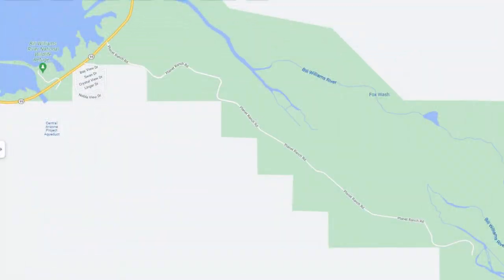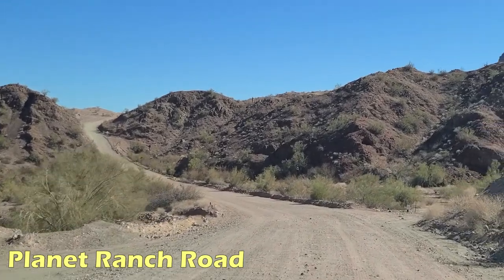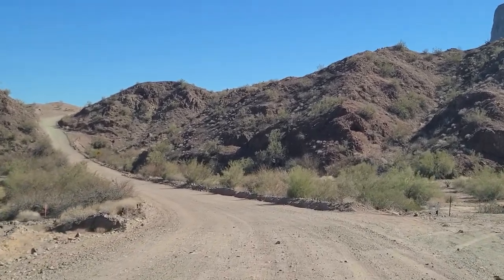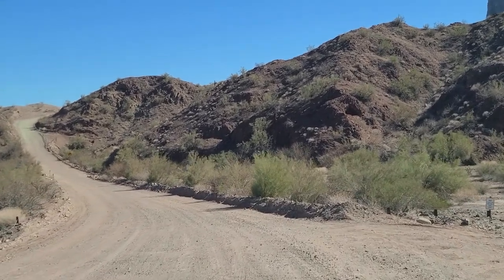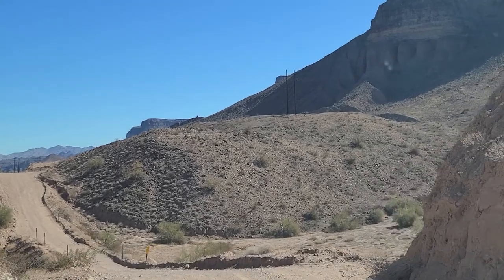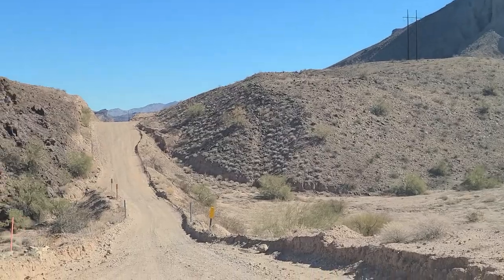Another area we explored at the refuge was Planet Ranch Road. This area offers visitors an opportunity to see several species of birds, snakes, lizards, bighorn sheep, and maybe even javelinas. Unfortunately, we didn't see any, but we did have a really nice drive.